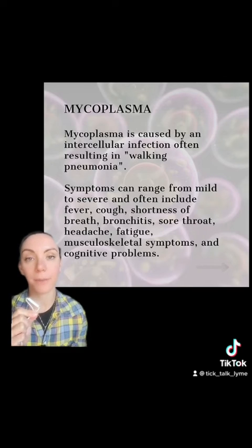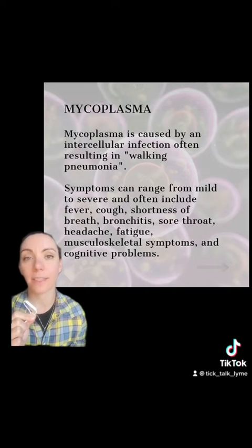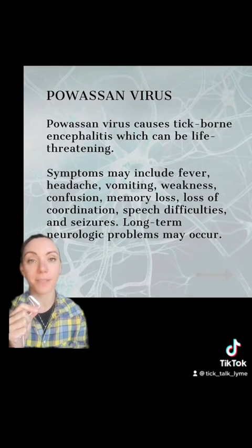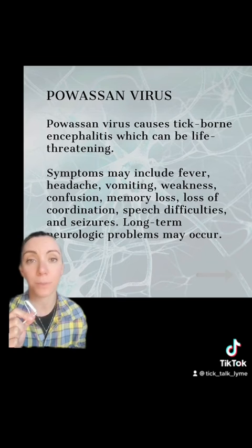Mycoplasma is probably one of the most common that is never talked about. It is an intracellular infection that causes walking pneumonia and tons of fatigue. Powassan virus is the scariest of the bunch in my opinion. It is a life-threatening virus that can cause your brain and brainstem to swell pretty rapidly.